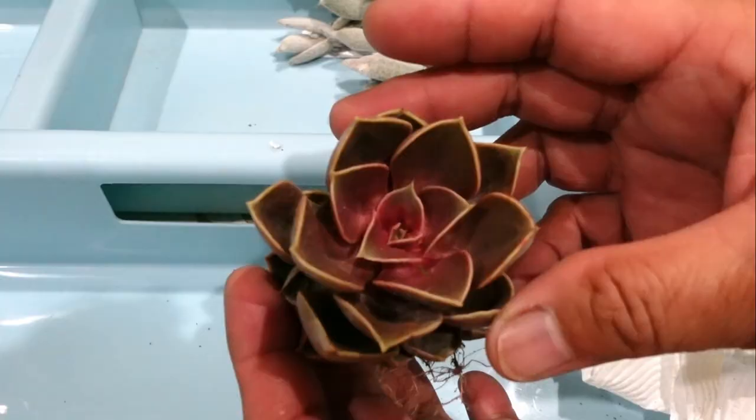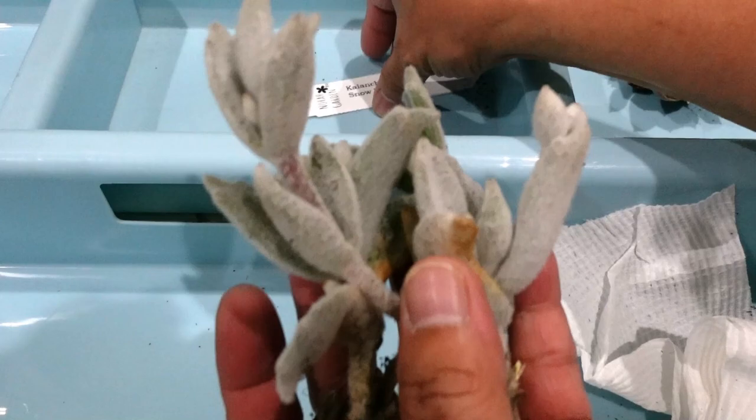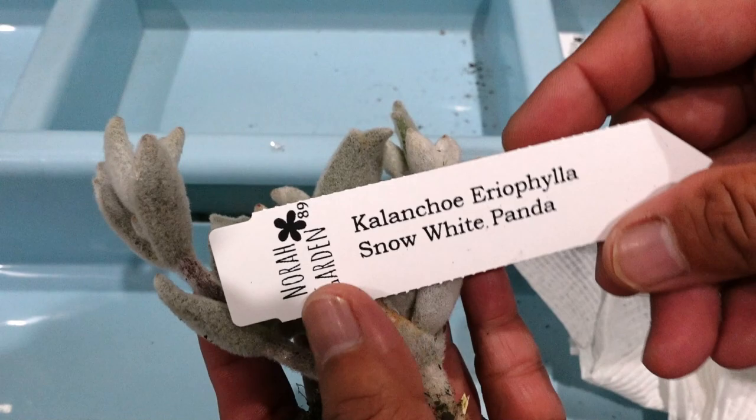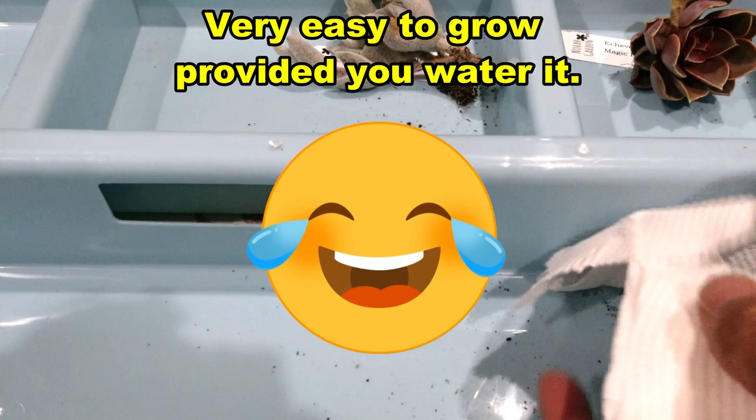Now the next one I open up is really soft and fluffy, like a nice little teddy bear, very huggable and nice and hairy. This is Kalanchoe Eriophylla Snow White Panda. Beautiful, beautiful plant. I had one like this before and it died on me because I neglected it, so I'm getting another one as a replacement.